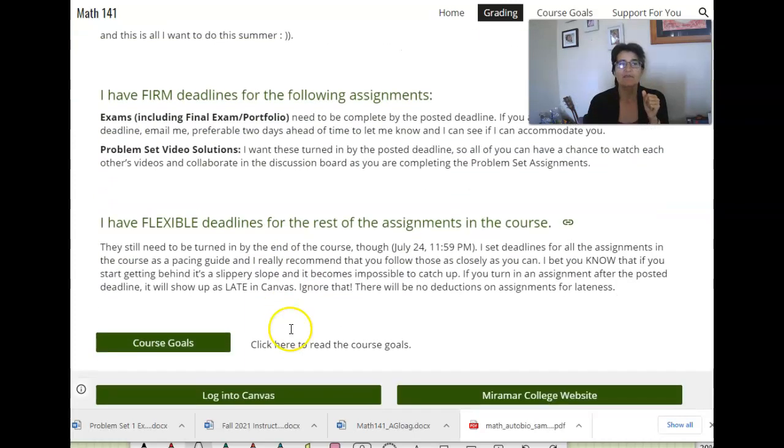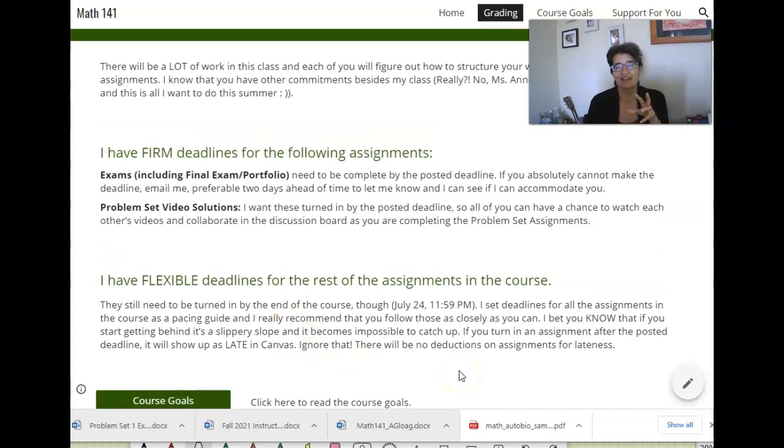Now the rest of the assignments are on flexible deadlines. I put deadlines on every single assignment in Canvas as a pacing guide, and I recommend that you stick with it, because I think you will not fall behind if you stick to the posted deadlines. But those are not firm. If you're doing lecture notes, investigation assignments, or homework, and you're not sticking to those deadlines, it's okay. I'm still going to take them and I'm not going to penalize. But you do have to turn in everything that's going to be graded by the end of the course, which is July 24 at 11:59 p.m.